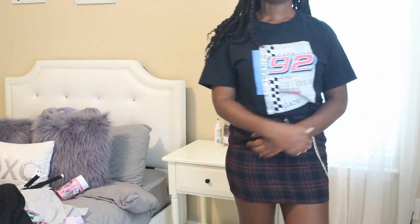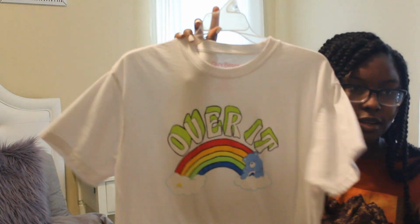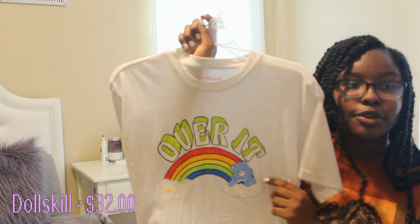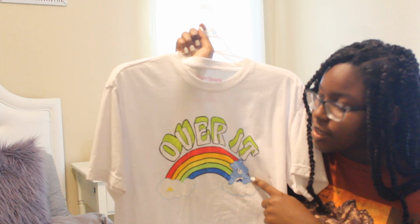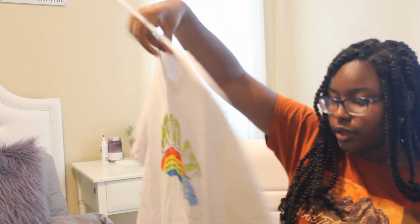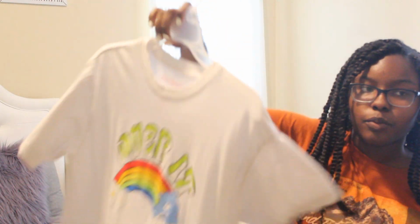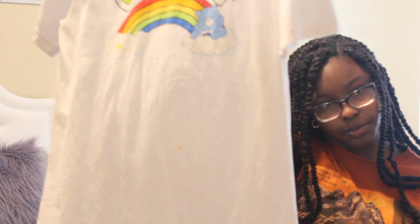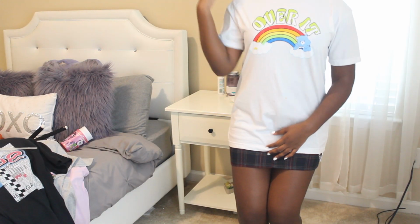And then another very cool item here. This Care Bear shirt. I used to watch Care Bears a lot when I was younger, and it's Grumpy on the shirt, and it says something over it with this rainbow. It's just plain white. Cute. I've worn this before, so I've worn all these at this point, but yeah, super cute.